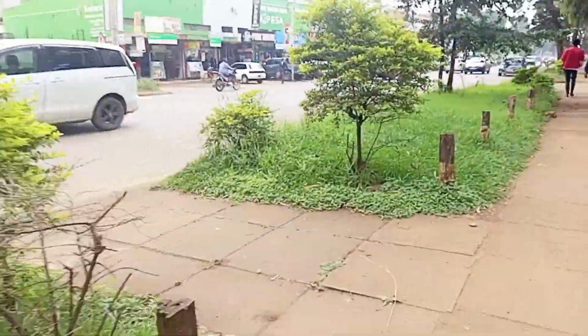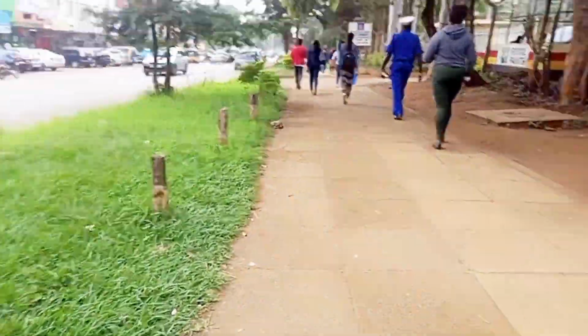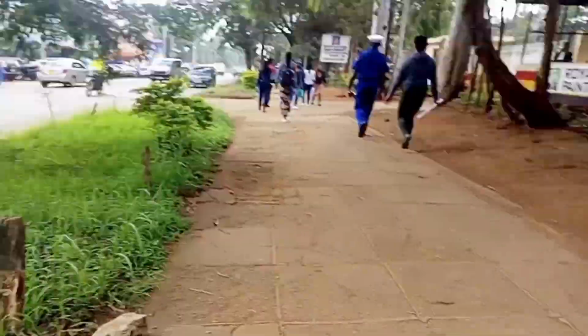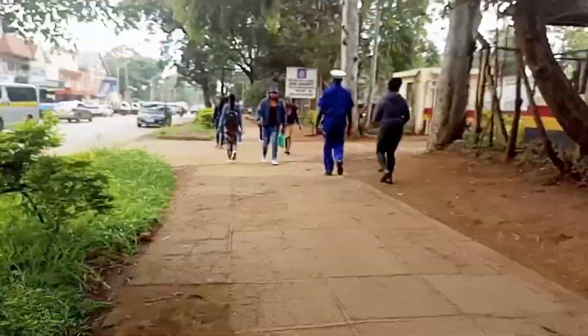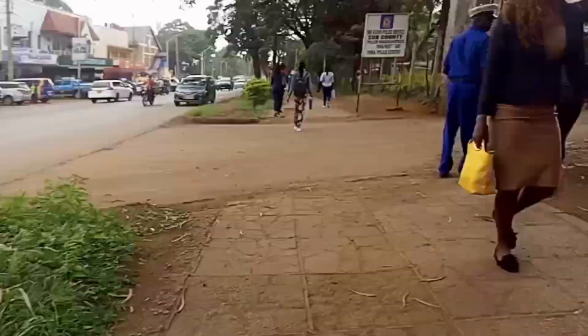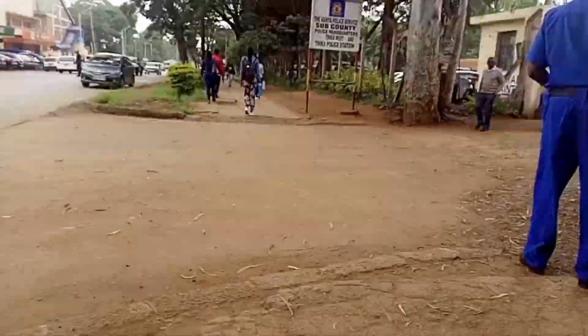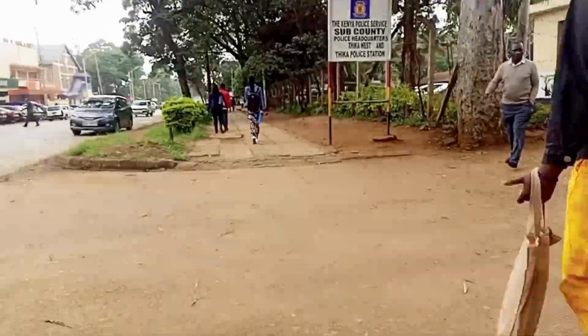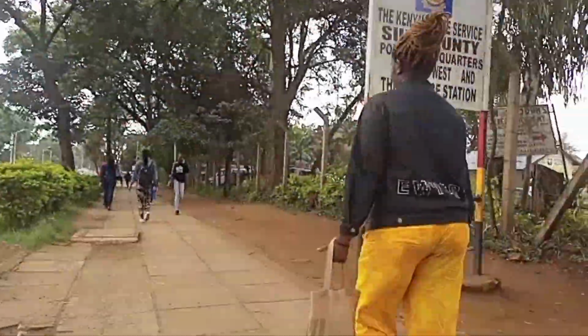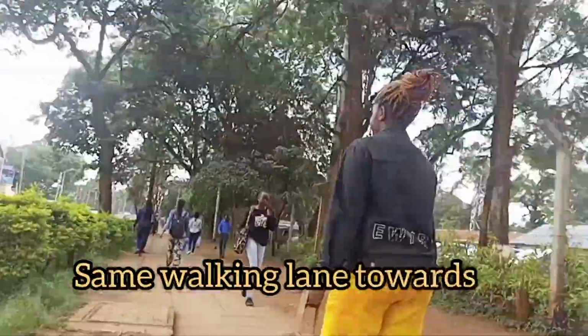So yes, let's keep going, let's keep walking. Allow me to put some background music so that you can go with me wherever I'm going. It's just a stroll as I show you part of Thika Town, the way, because I'm just visiting a place near NHIF building, and I thought, so why not share with you guys? So enjoy.